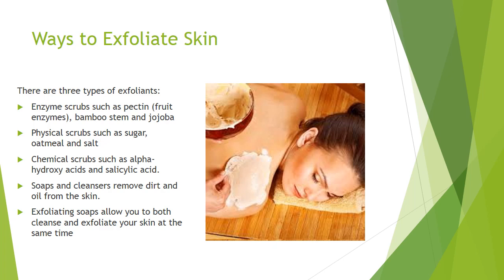There are several different types of exfoliants. You have soap and cleaners to remove dirt and oil from the skin, but soap can't remove all of the dead cells on its own. That's where exfoliation comes in. Exfoliating tools like gloves and loofahs are one option for physical exfoliation. However, loofahs should be used only on the body because they're too harsh to use on delicate facial skin.